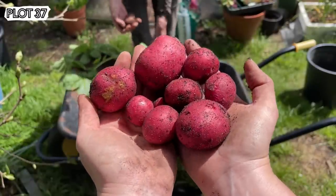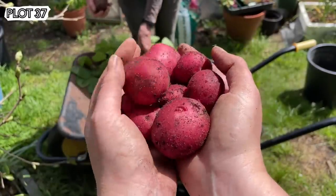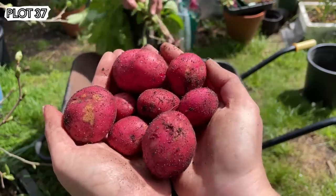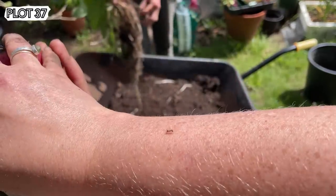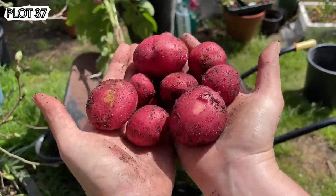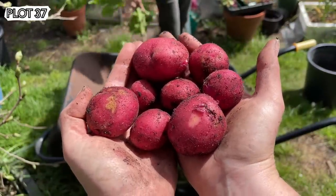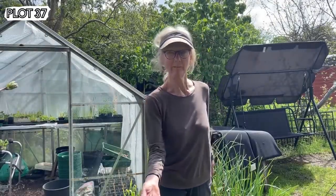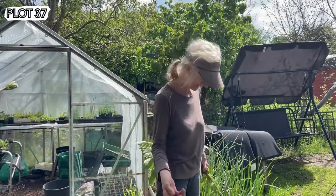Okay, so it is not the biggest feed in the world, but the compost can be reused, and also it was just space we weren't using, so I've got ants all over me. So yeah, a bit of dinner. I'm not unhappy with that. And look at the colour of them.